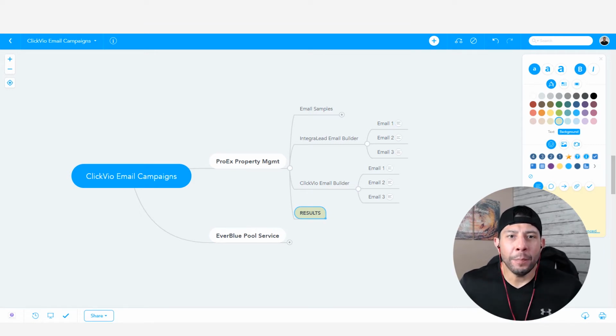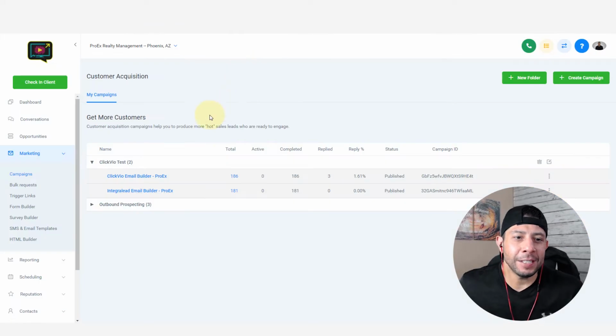So I'm mainly going to highlight the ClickVio side, because really the campaign that I did with the emails I created in our autoresponder without using ClickVio really didn't spit back much. I mean, there wasn't any replies, very low open rate, basically low click-through rate, low everything as opposed to ClickVio. So let me log in so I can show you that.